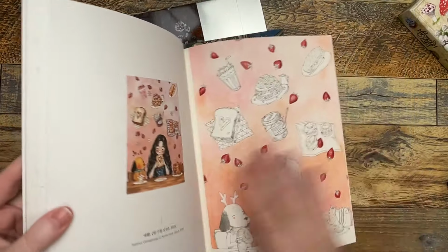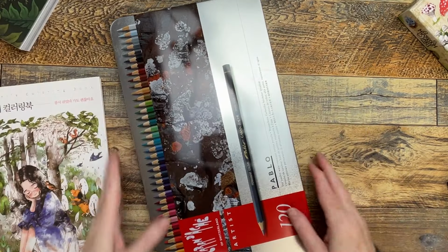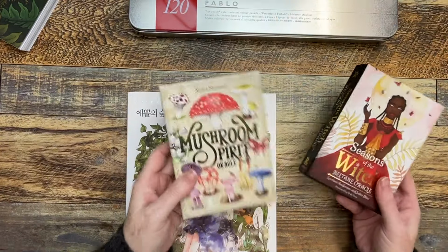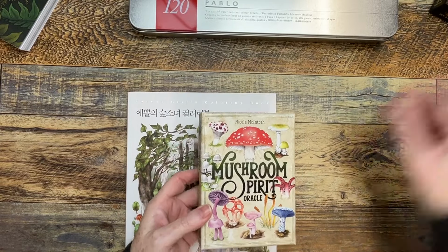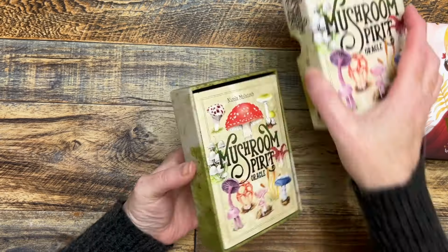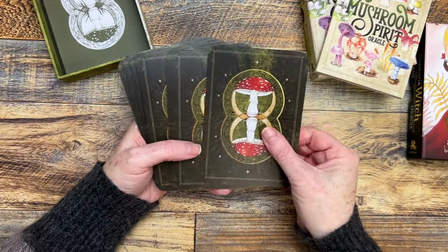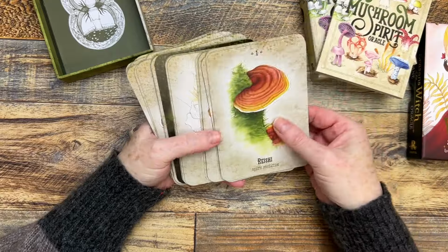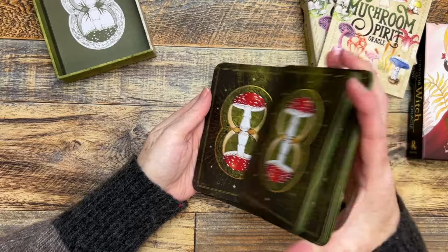I started colouring in this book a while back and then I haven't touched it since. It was this one from this Forest Girl book and I'm using the Pablos for that. And so while I'm colouring this, I'll pick a couple of oracle cards out of these sets and I'll read these while I'm doing some colouring. So I'll do the Mushroom Spirit first, and these are gorgeous little mushroom pictures. This is the design on the back. And they're all what looks to be, I think, watercolour. So I'll give them a shuffle.